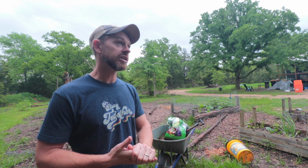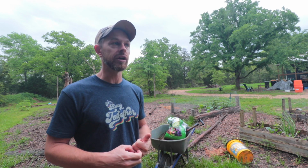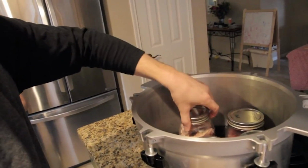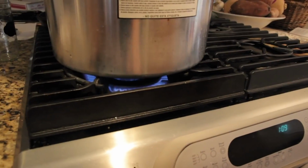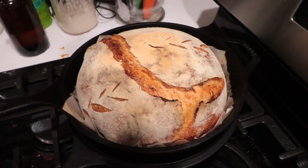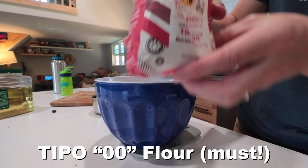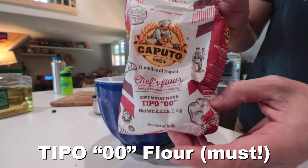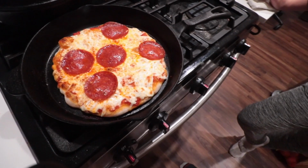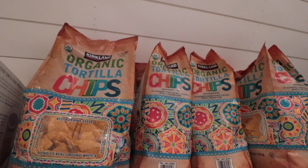So the first thing I would go to is non-perishable foods, like things that don't need refrigeration. Or if you can, get some meat, then you learn how to can. But for what we're going to be doing, we've already stocked up on our organic flour that we use to make all of our sourdough bread, also our organic rye, and then our pizza dough flour that we use for our sourdough pizza for our family movie nights every Friday night. Then we also really stocked up on organic tortilla chips because we do nacho nights.